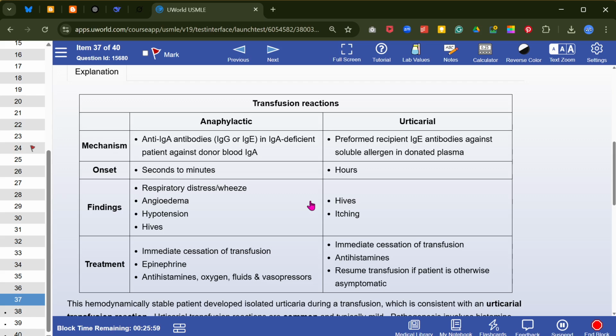Transfusion reaction, anaphylactic and urticarial. Anaphylactic is seconds to minutes, and urticarial is within hours. Anaphylactic is anti-IgA antibody in an IgA deficient patient against donor blood IgA, and urticarial is preformed recipient IgE antibodies against soluble allergen in donated plasma.